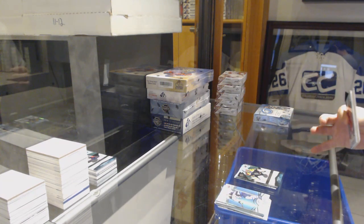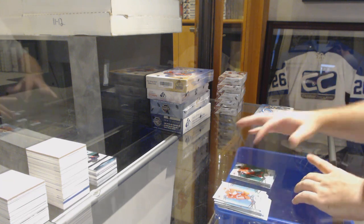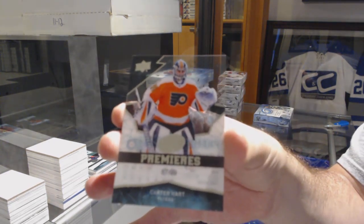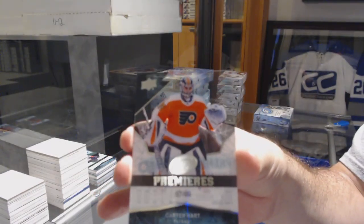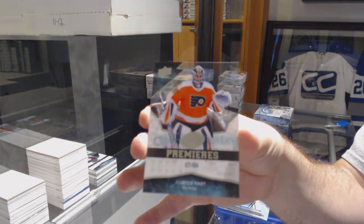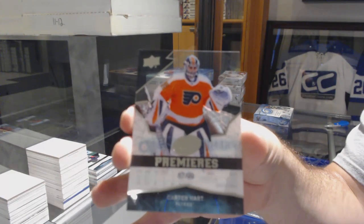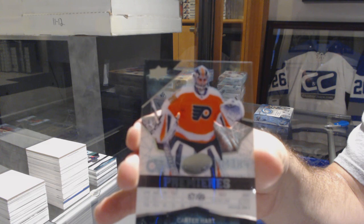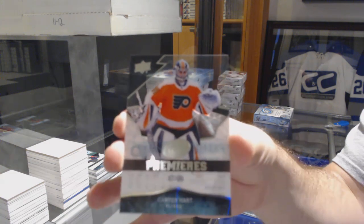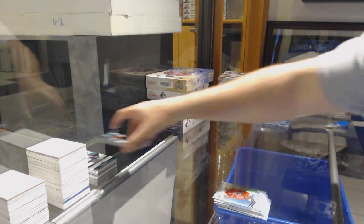Dan Vladar. Darth Vladar. We've got a Chabot for the Ottawa Senators and a 99 rookie for the Philadelphia Flyers, Carter Hart. 99 rookie, Carter Hart. I highly suggest whoever has that get it graded. That is incredible. Wow, Carter Hart, number 99. Woo! Well, I think that's a big boy.